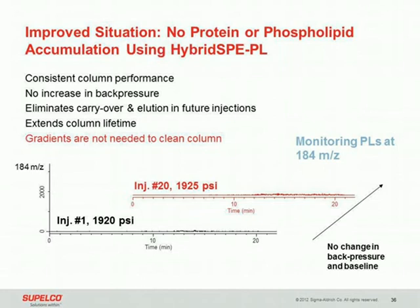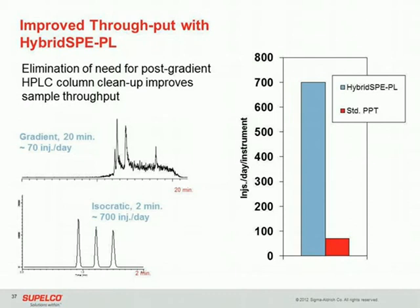So when running biological samples by HPLC, a standard protein precipitation would require cleanup gradients of the HPLC column, whereas you can improve the throughput for your samples by using hybrid SP phospholipid, because the gradients may no longer be needed. So the HPLC runs can be cut down to isocratic 2 minute runs, and that would give you tenfold increase in sample throughput through the LC-MS instrument.